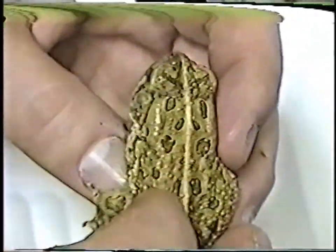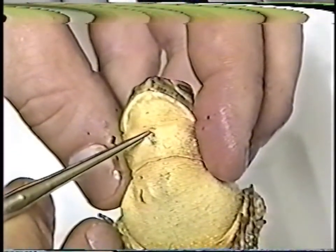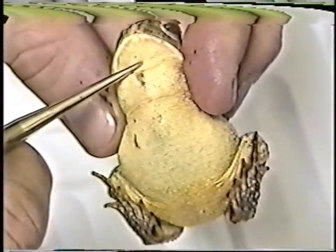If we turn this Fowler's toad over, you'll notice that the underside is kind of creamy white, and there's only a dark blotch here on the sternum. This happens to be a female, we can tell, because it lacks any dark pigmentation on the throat.